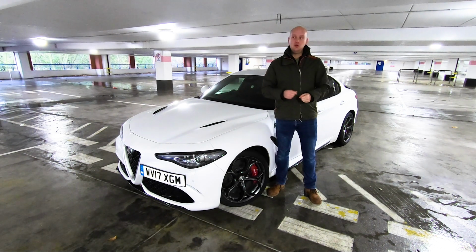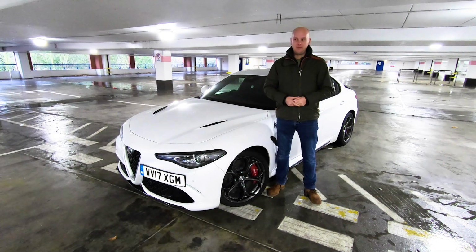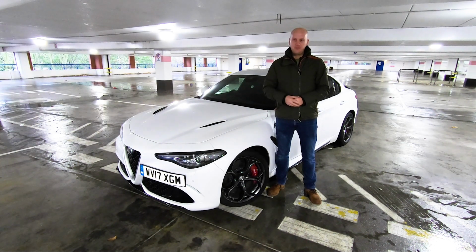I've been driving this, the Alfa Romeo Giulia Quadrifoglio, out there. Not exactly in a straight line. Lots of power, rear wheel drive, very wet weather. This is going to be interesting.